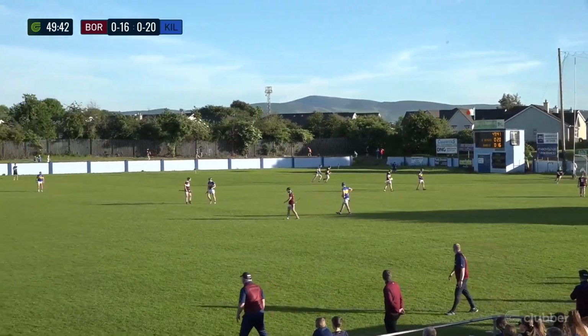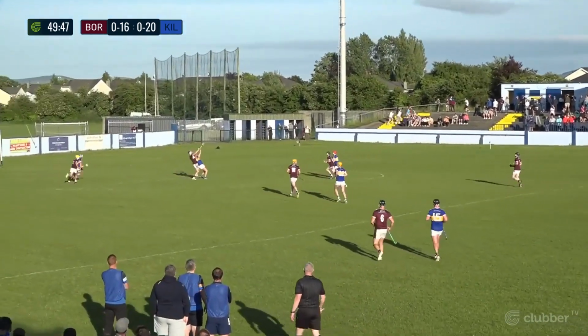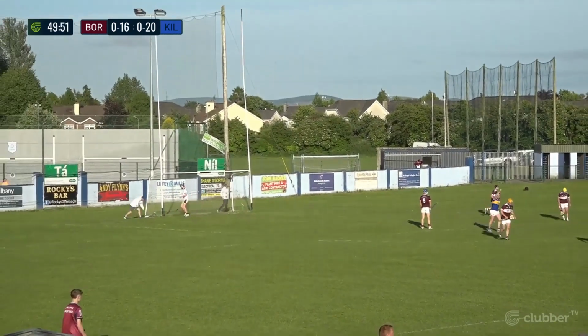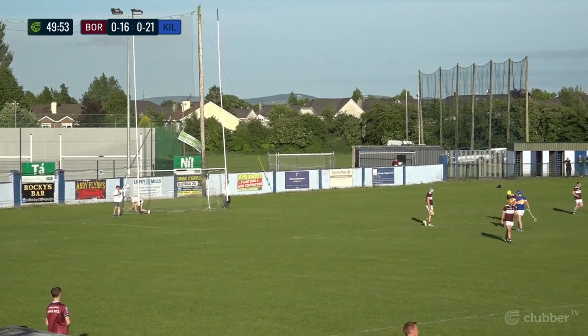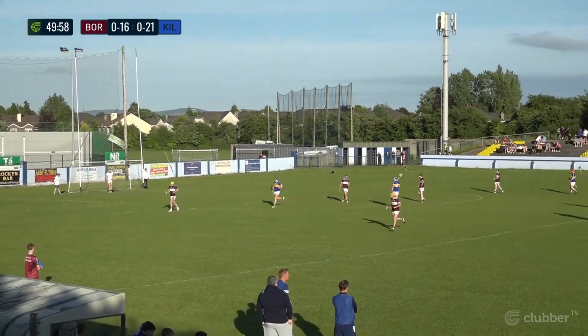Paul Flynn went to control it, miscontrol from that, and a really well-taken score. Super score by Liam Ryan, and that's all 5, 6 and 7 have scored from play for Borris-Ileigh, and straight down to the field of play. Brian Maloney gets his second point from play this afternoon. Kiladangan 21, Borris-Ileigh 16, 10 minutes to go.